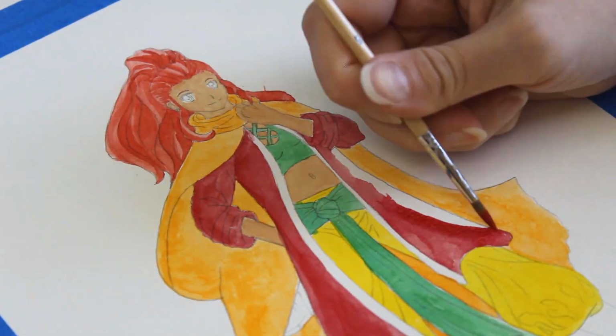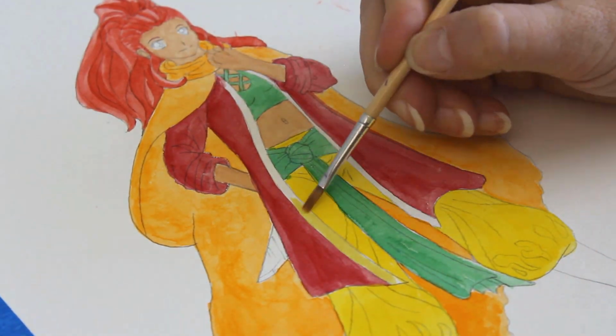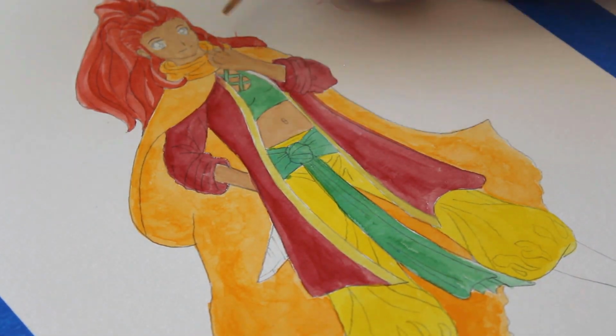When I was putting together this character concept, I didn't really want her to have her stomach exposed, but while I was drawing it, she kind of became one of those characters that developed a life of her own.